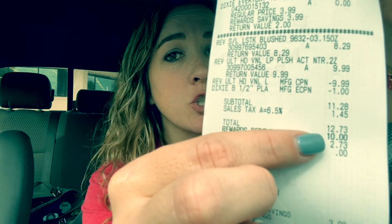The total after coupons and including taxes was $12.73. I did use $10 of points, so 10,000 points. Paid just $2.73 out of pocket. Got back a $10 register reward, which I used in my next transaction for the spend 20, get 5,000 points back. So this was that transaction.